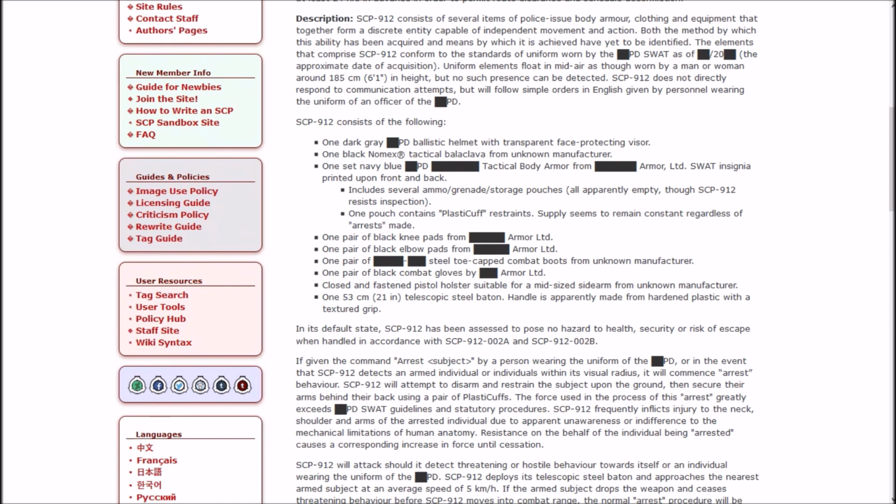Description: SCP-912 consists of several items of police-issue body armor, clothing, and equipment that together form a discrete entity capable of independent movement and action. Action! Both the method by which this ability has been acquired and means by which it is achieved have yet to be identified. The elements that comprise 912 conform to the standards of uniform worn by the blank PD SWAT as of blank 2000-something, the approximate time of date of acquisition.